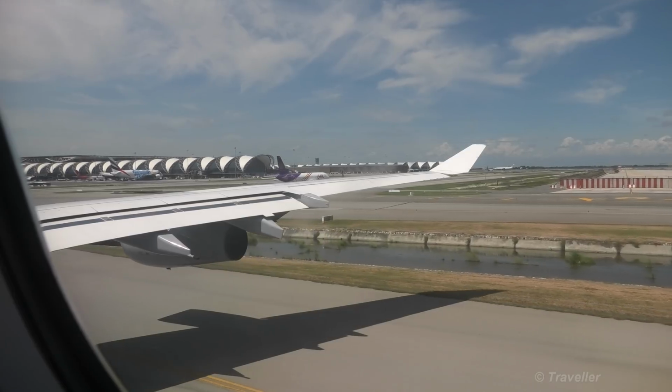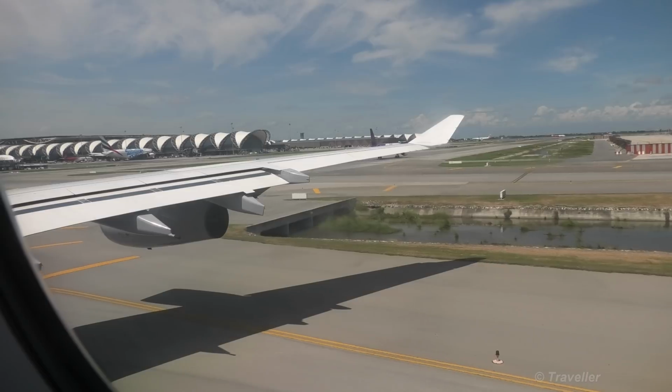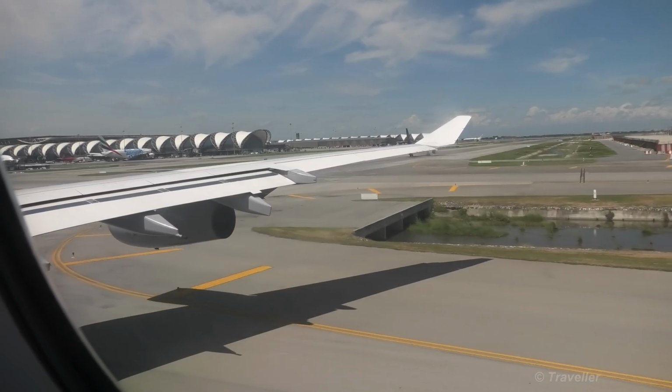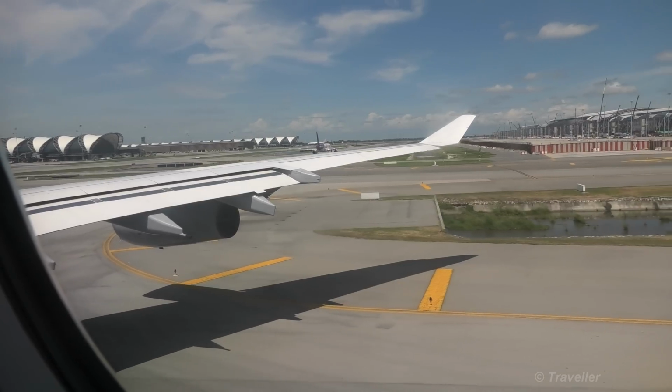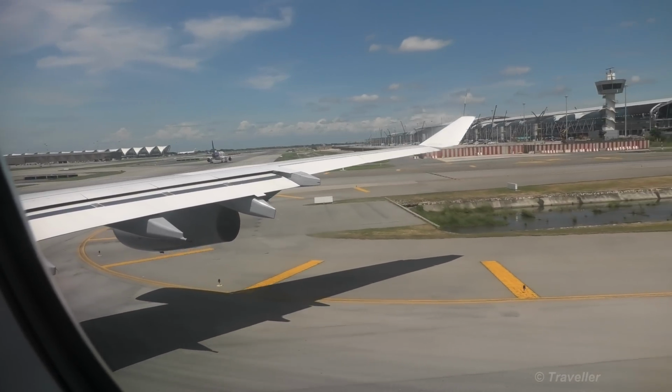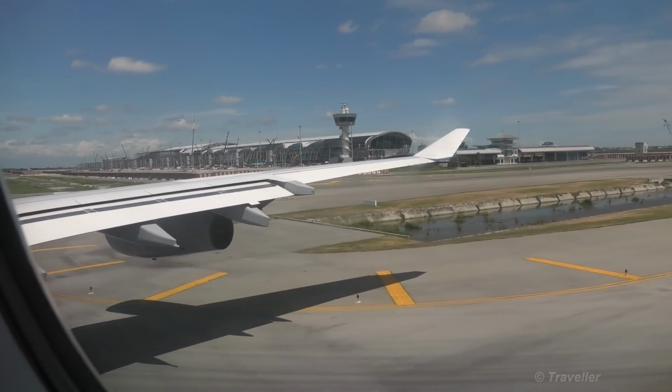Ladies and gentlemen, if you would like to set your watches to local time, it is 2:09 p.m. British Airways just pulled in also. Oh, look at that, it's going to be quite a building. It's going to be huge.